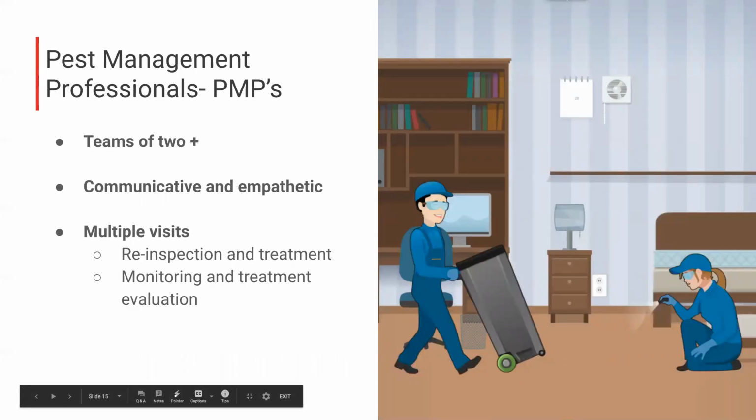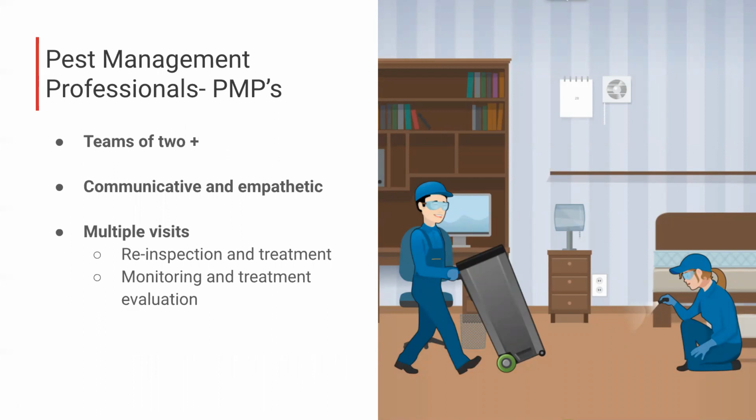PMPs, or pest management professionals, are trained and licensed pest control technicians. They know the behavior and biology of pests and the proper selection and use of tools for treating them. They can be super, but they don't have superpowers. A technician treating bed bugs will need to move heavy furniture to get to where the bed bugs are, or use heavy equipment to force the treatment into those locations. To safely do this work day in and day out, technicians will typically work in teams of at least 2. These teams should display empathy with the resident to help them communicate and to establish a professional working relationship.